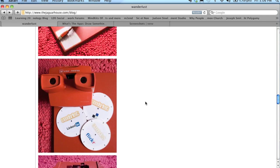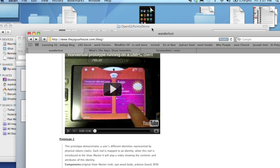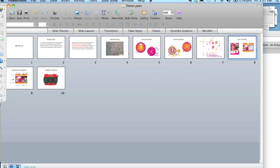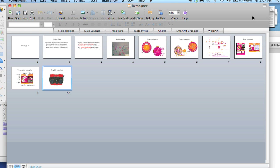Yeah. So I was really impressed with that. I think I've got a couple more slides here. Oh yeah, pretty much what I just showed you. Yeah, so there's the view, and there's the final ViewMaster interface. I was really impressed because they went through the whole interaction design process, and then they had a very interesting tangible object at the end, and they were able to use the Arduino in an interesting way to get it to work. And it seemed quite natural. If you wanted to connect to your Facebook friends, you'd grab the Facebook disk and put it in, and then you got your Facebook friends looking up through there and everything.